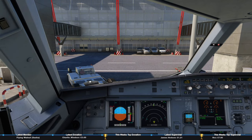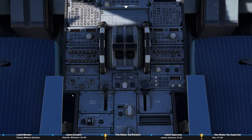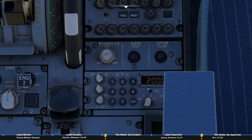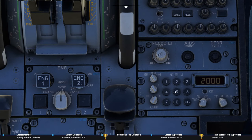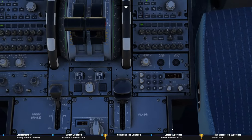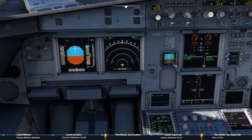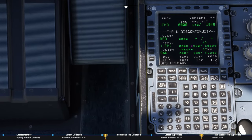Perfect, thank you. Well, we got the clearance after all that hoo ha. 13,000 feet, squawk 4434. Isn't this an Airbus thing? I've got to press clear. That's it, 4434. And we can now load the FMC. The AC message is flashing. Press it to cancel. We'll try again later, because I think I pressed recall and broke it.